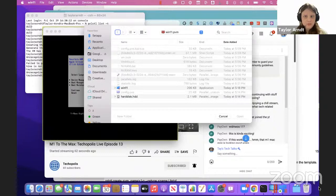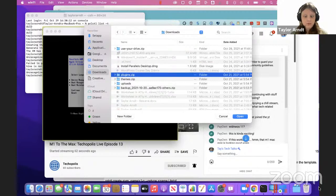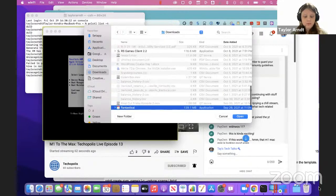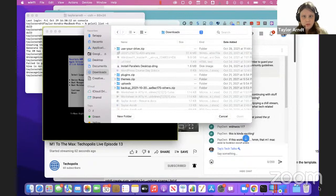Back button. For list. Win 11. Search text. New folder. Sidebar. Vertical splitter. List view table. Sidebar. I'm going to go inside the sidebar. Setup. Application. Google. Desktop. Documents. Downloads. List view table. No selection. Use install Parallels Desktop.dmg disk image. Plugins.zip theme. Upload. Mac. Fantastical application. 129. No row selected. Install Parallels Desktop.dmg. No row selected.